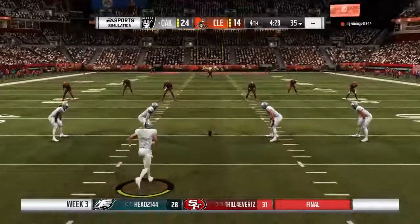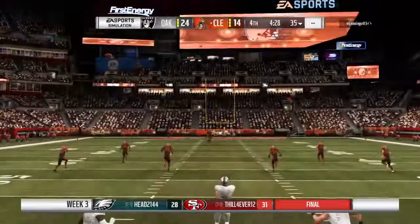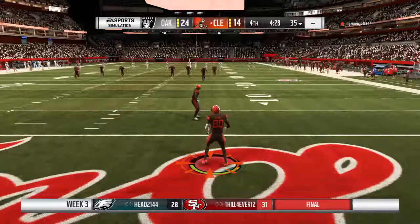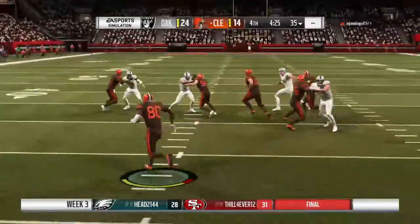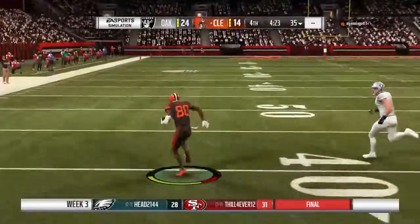Yeah, bled a little time off the clock, put some points on the board. It's not totally out of reach yet, but it has to feel pretty good to them right now because as a defender, you go out on the field and say, guess what? You can put some points on the board, but that won't beat us.